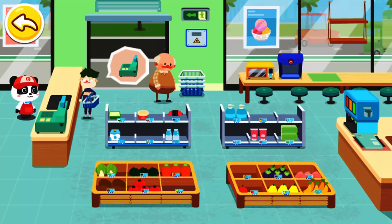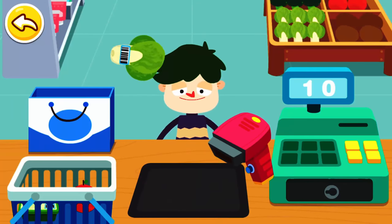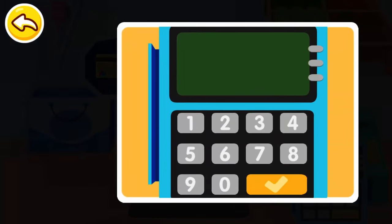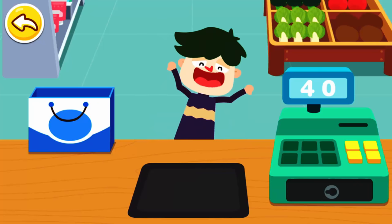The customer finishes shopping. Please scan the products. How would you like to pay? Enter the corresponding numbers according to the amount on the screen. Thank you, and have a nice day.